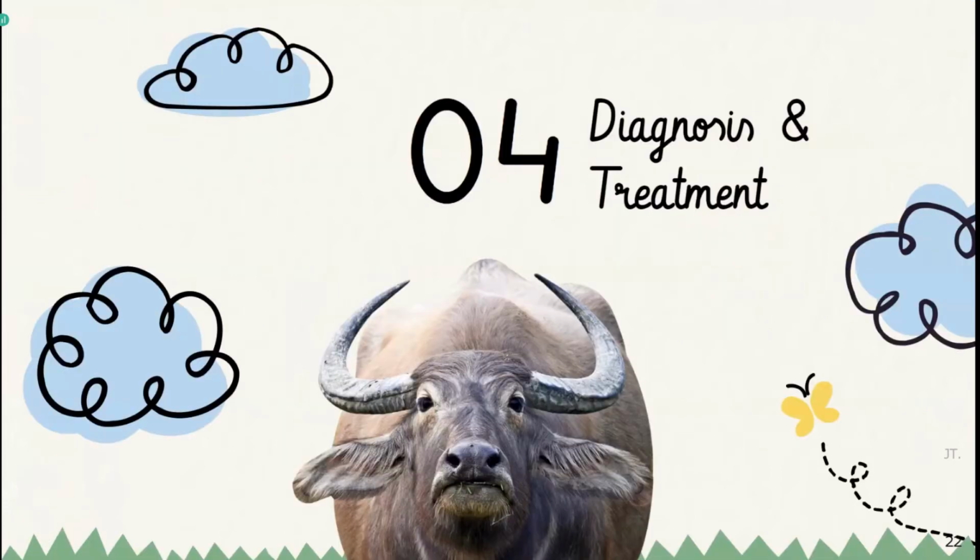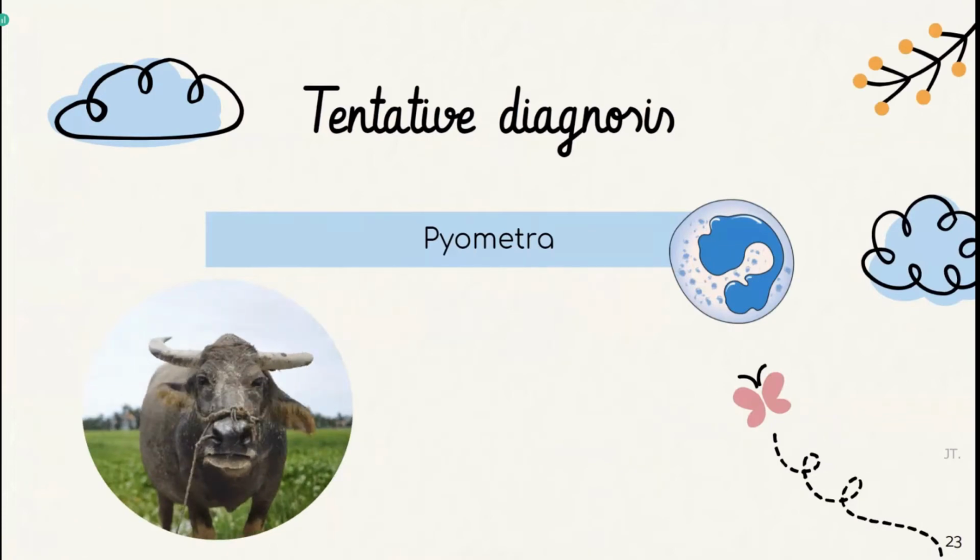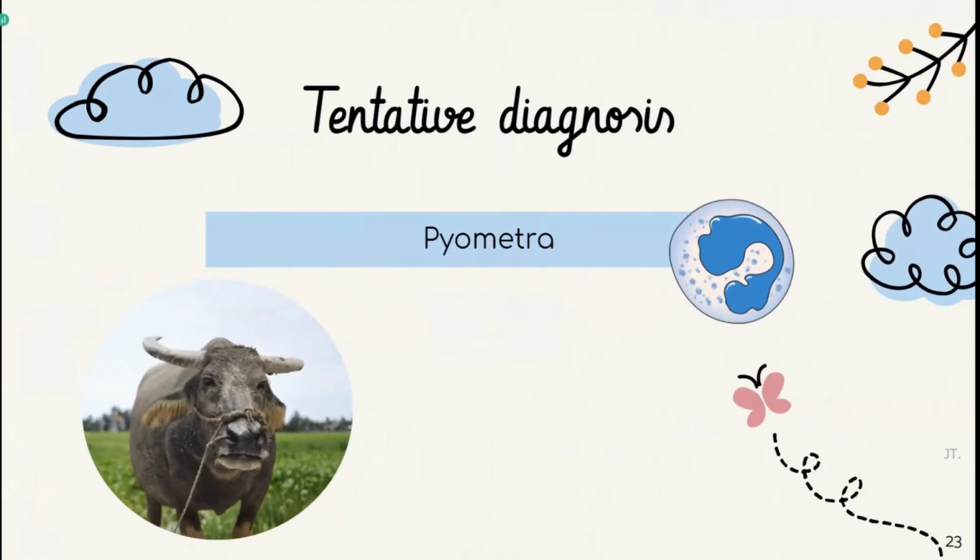Next topic is diagnosis and treatment. From the ultrasound, the tentative diagnosis in this case is pyometra.